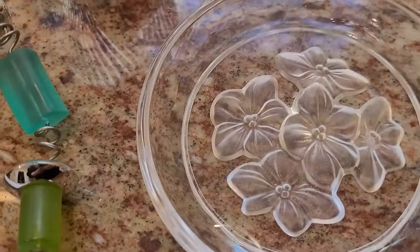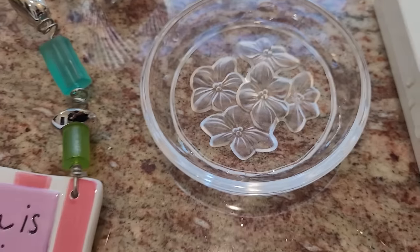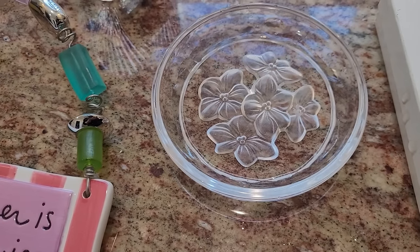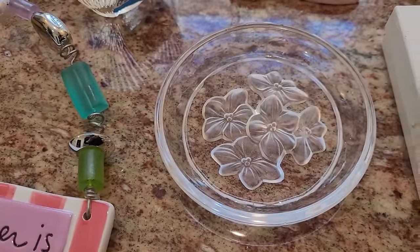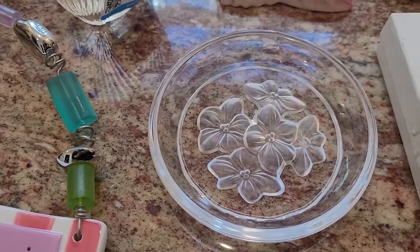Absolutely lovely. The flowers are frosted, they're indented on the bottom and frosted. Beautiful little trinket dish. As you saw, I paid $2 for it, and I am going to ask $12.